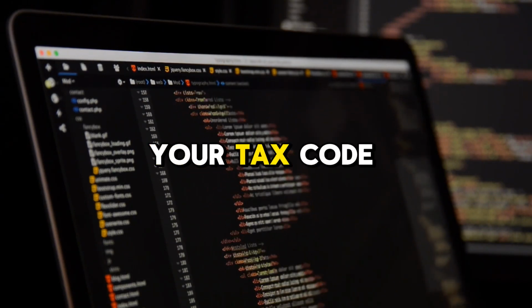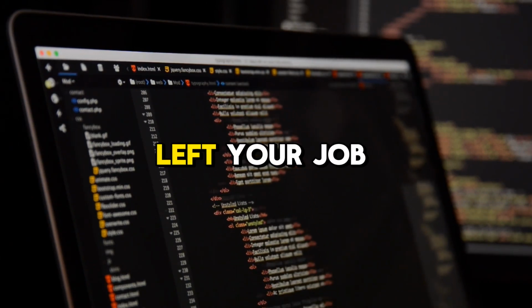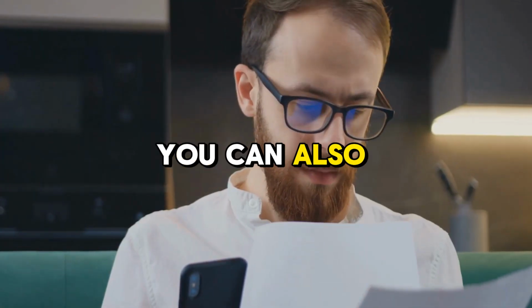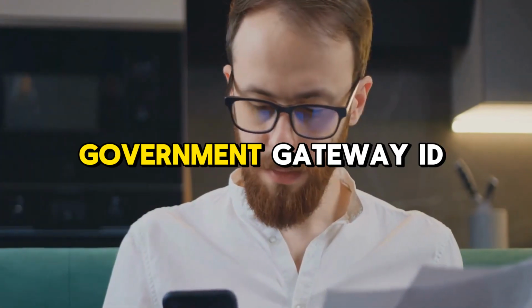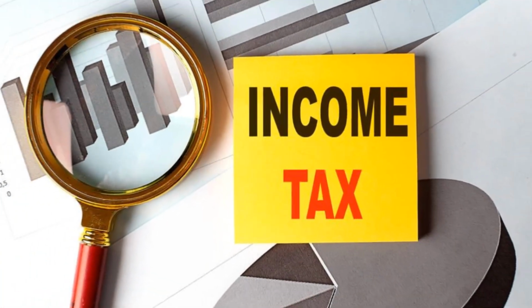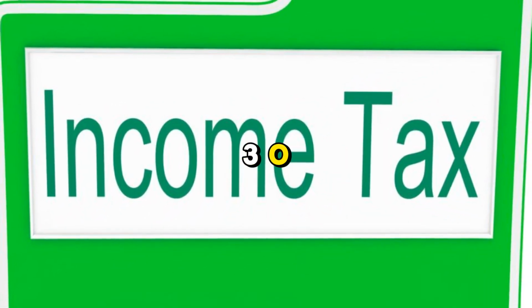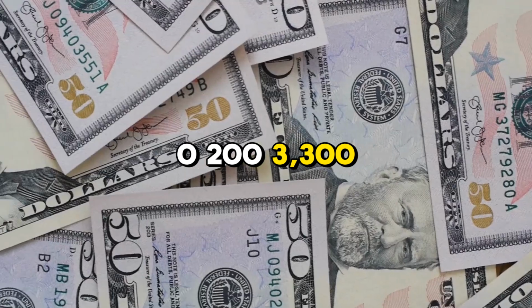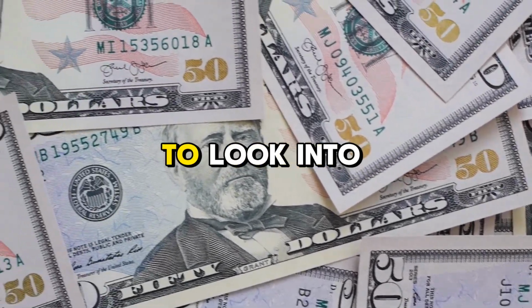You can see your tax code on your most recent payslip or on your P45 if you have left your job recently. You can also check your tax code online on gov.uk, but you will have to sign up for a free Government Gateway ID to log in. If your tax code is wrong, you can call HMRC on 0300 200 3300 or talk to them online through their live chat service and ask them to look into it.